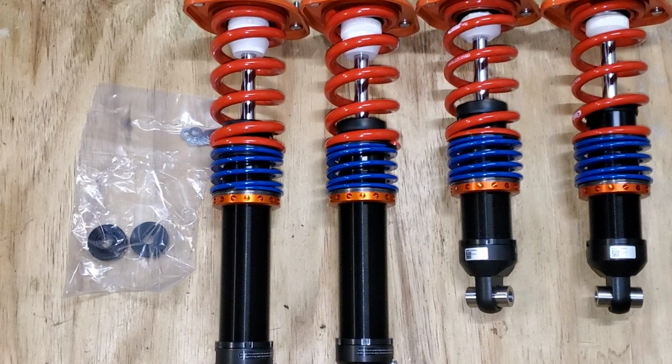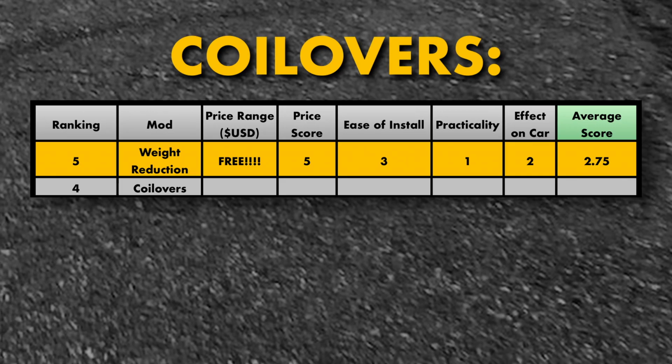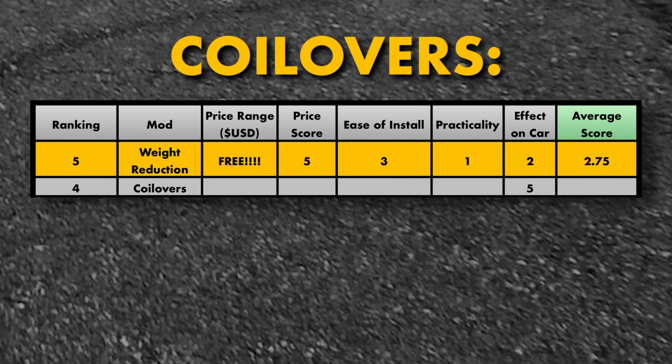Potentially to your surprise, coilovers aren't higher on this list and come in at 4th place. Despite noticeably improving handling and scoring a 5 for their effect on the car, that handling gain only comes if you buy a quality setup, which can be out of a lot of people's budget.